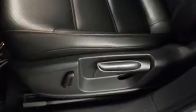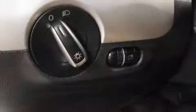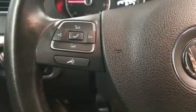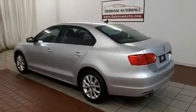Volkswagen ensures the safety and security of its passengers with equipment such as dual front impact airbags, a panic alarm, and four-wheel disc brakes with ABS. This car was designed with safety in mind, allowing you to drive with even greater assurance.